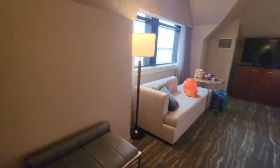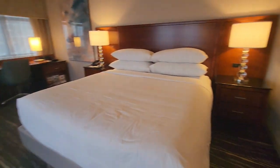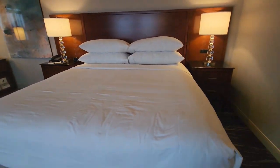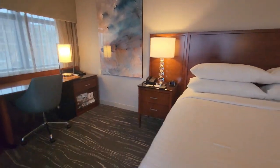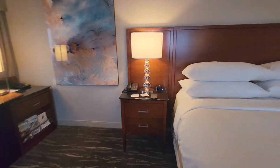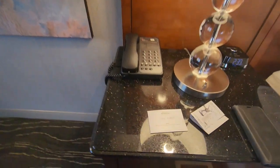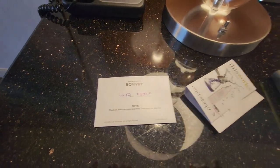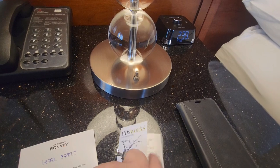This is a nice, cute little room. There's a nice little lounge. There's a king-size bed. Typical chairs. There's a nice desk there on the left. But oh, something's extra special on the nightstand. So she's going to get us in there and to look a little closer, see what she opens up.